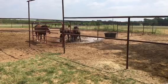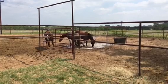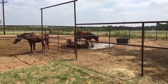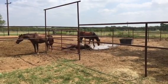So now these guys are having a little cool down in the mud hole here. Had a little rain the other day and it collects a little water right there, and these guys like to play in it. After some hard work, they go take a rest. You're about to get yourself hung up, buddy.